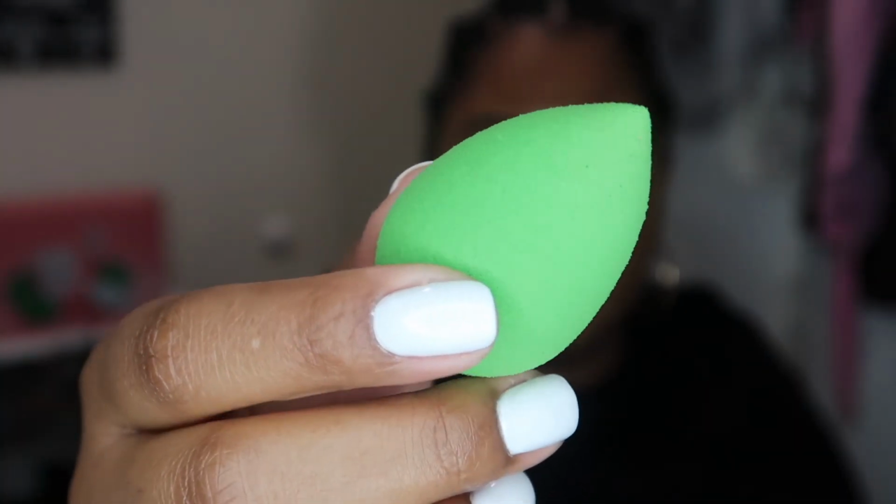Alright guys, so I have wet the Beauty Blender sponge. I'm so excited to be back on Influenster for a second.